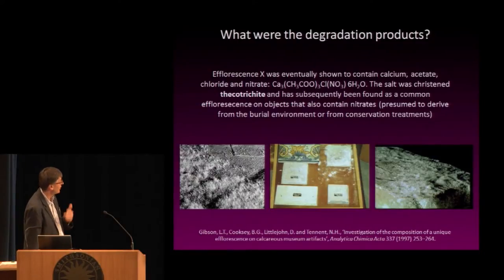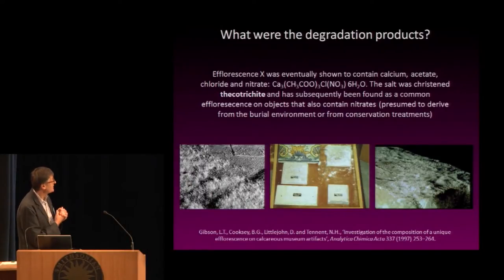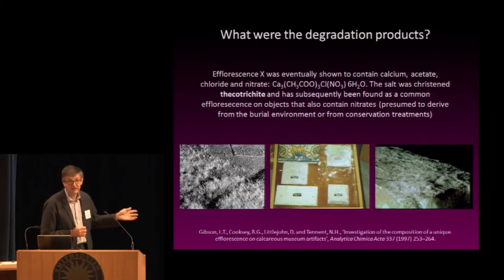But on this occasion, not only was there chloride, again probably from the burial of the material in a saline environment, but there was nitrate, and the nitrate was thought possibly to come from the burial environment. A lot of nitrates are, of course, produced from fertilizers. So in soil which has been subject to the application of fertilizers, the nitrate there can leach into objects. And then, of course, it can react when acetic acid interacts with the calcium, with the chloride and the nitrate held within the objects to form this salt. Efflorescence X was successfully identified in the 1990s by Tennant working with Gibson at the University of Strathclyde.